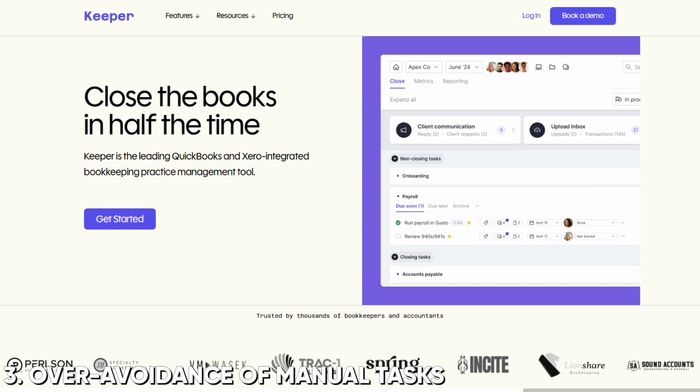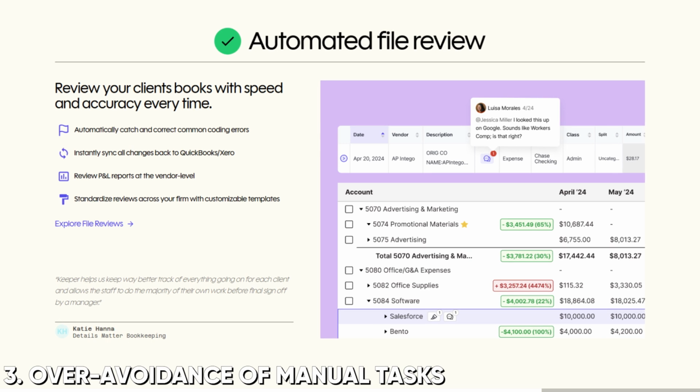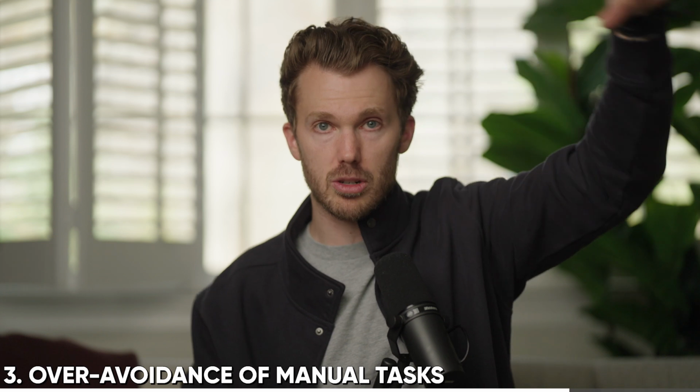Bookkeeping firms, best example of this right now is probably the tool Keeper, which does some really cool month-end automation stuff. It is incredibly deeply integrated with the accounting ledger to automate quality assurance and a whole bunch of different things, much more so than any traditional practice management system.